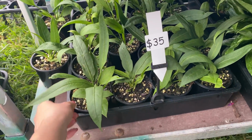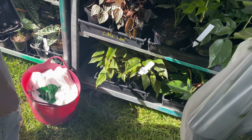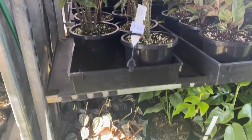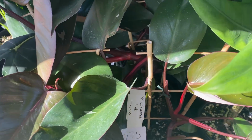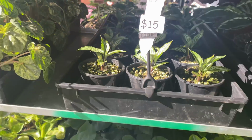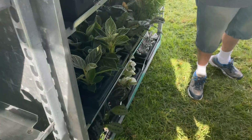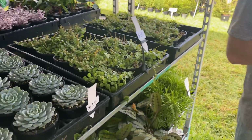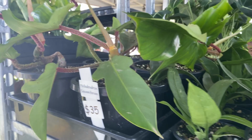But for the biggest steal of the day, I saw all of these Anthurium vittarifoliums for only $35. That is the cheapest I've ever seen them. And of course I had to show that they had some philodendron pink princess, and some of them actually had a lot of pink on them. If you're looking for string of turtles, they had so many and they were so full for only $15.